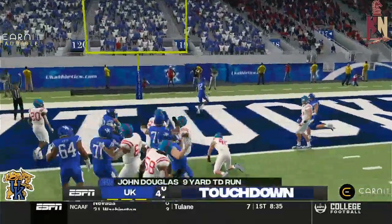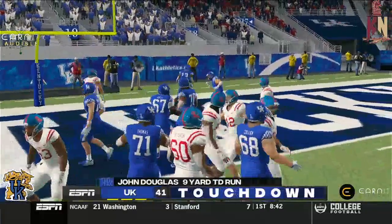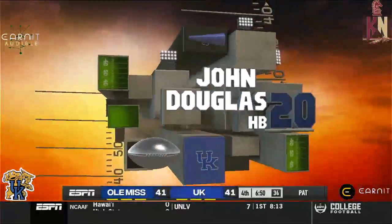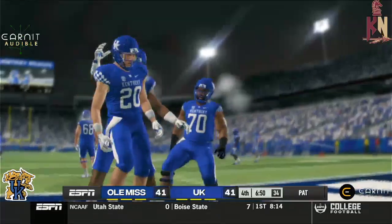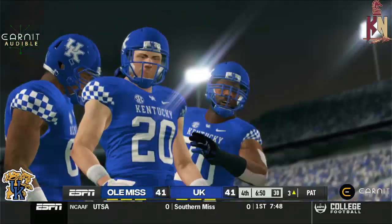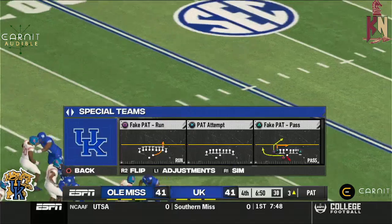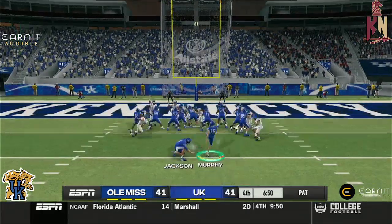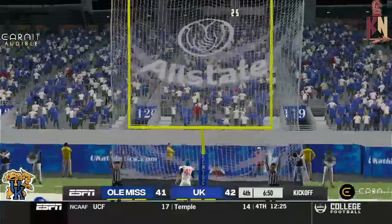We got a tie ball game. Let's go. Let's go. Trying to take the lead. Here's the extra point. He makes the PAT.